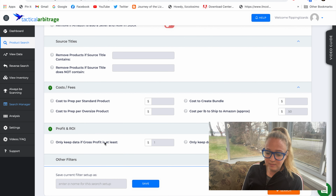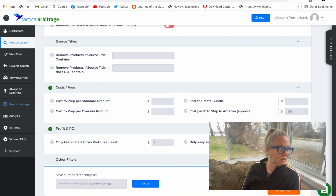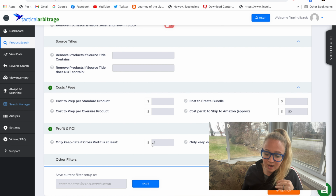So I only want to keep data if the gross profit is at least $1. These are going to keep popping up. Is at least $1, and I only want to keep data, or I could choose a percentage, if the gross return on investment is 25%. I just want to see if it's $1 or more. I want to see it. Let me take a look at it, right? Because maybe it could be bundled. There's a bunch of different options.